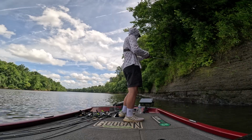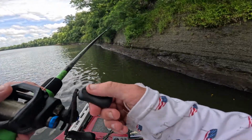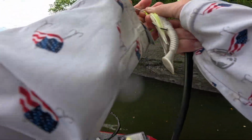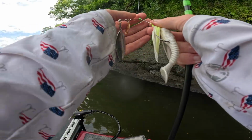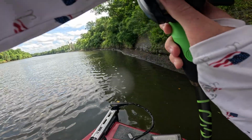There's another one. Oh, I had one. Yeah, I decided to come over here in the shade. I just felt like it was better for me and the fish. And I usually don't really fish on this side. And I was like, the other side's not really doing too hot. Let's make a move and see what happens. So I'm hoping it's gonna pay off.